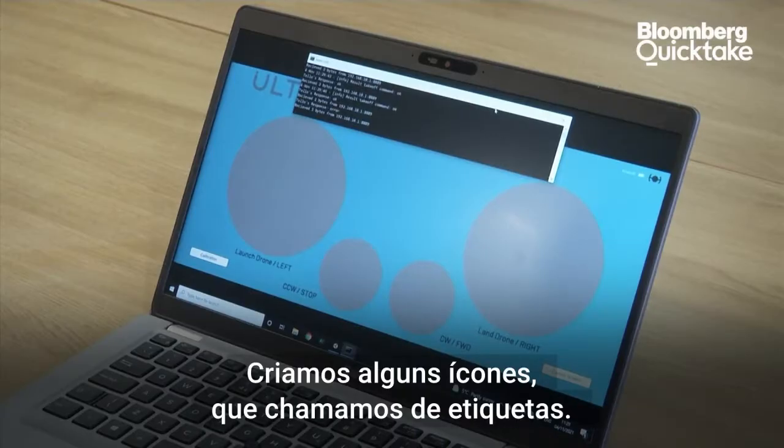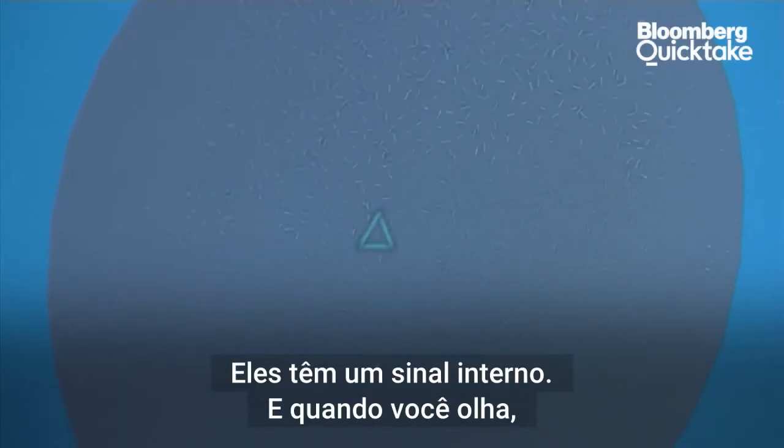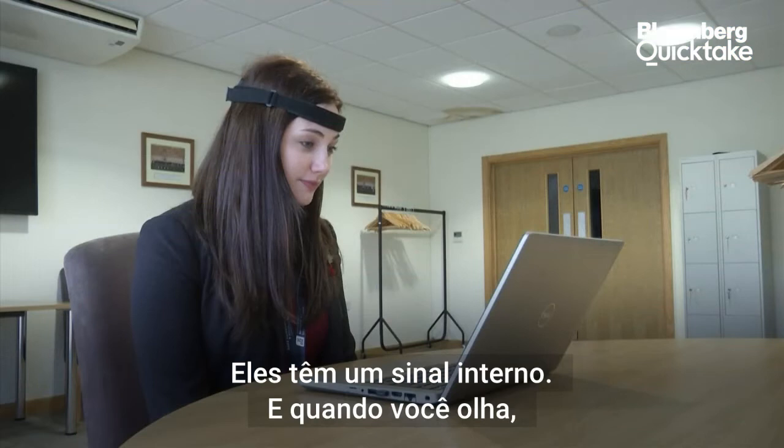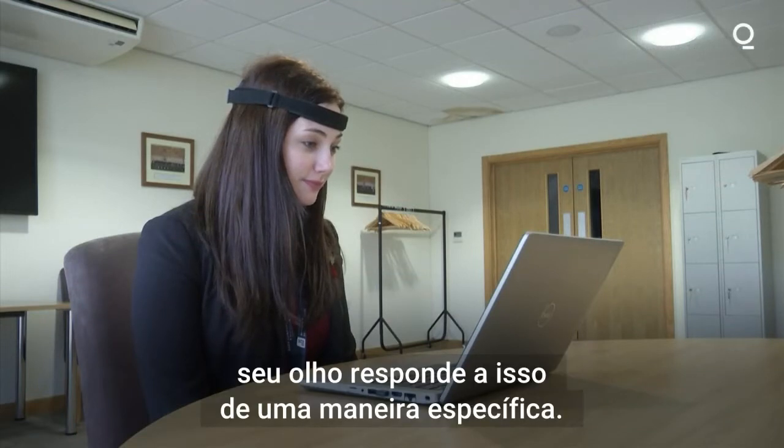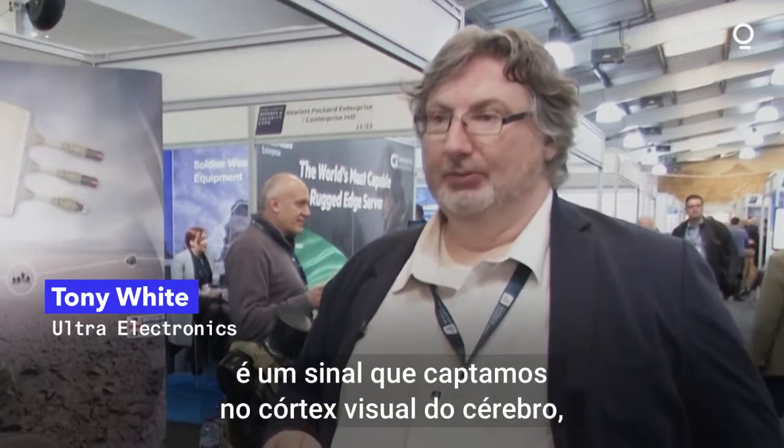So what happens is that we create some icons, we call them tags, and they have a signal within them. And when you stare at that, your eye responds to it in a particular way. The way in which that eye response occurs is a signal that we pick up on the visual cortex of the brain at the back of the brain.